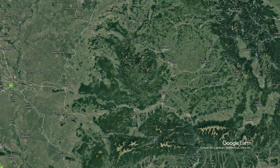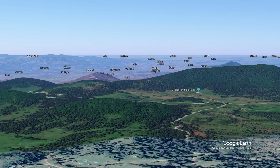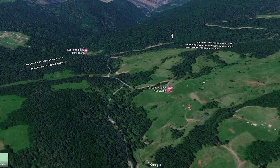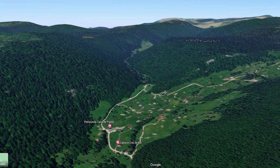Lastly, the western part of the Carpathian Mountains in Romania lies here. This area is called Apuseni Mountains. These are the lowest of the mountain ranges and naturally have more people settled than in the other mountains. I've been looking around in this area and there are many small settlements, but also lots of hotels. This must be an amazing place to visit.